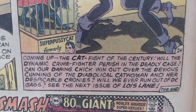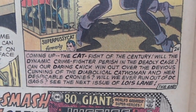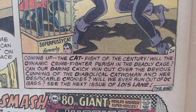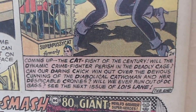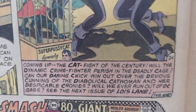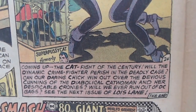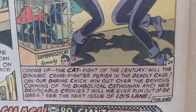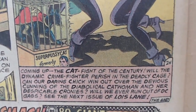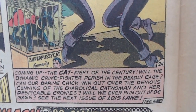Oh, what's this? Coming up, the cat fight of the century. Will the dynamic crime fighter perish in the deadly cage? Can our daring chick win out over the devious cunning of the diabolic Catwoman and her despicable cronies? Will we ever run out of DC gags? See the next issue of Lois Lane.